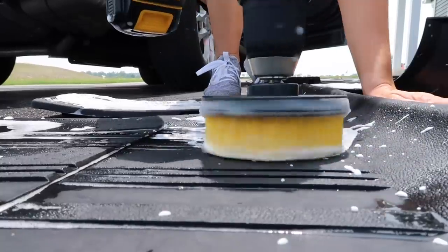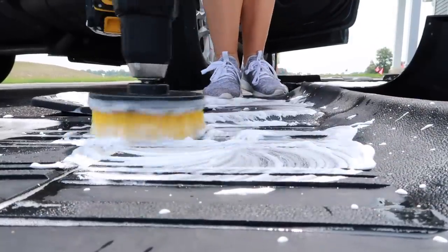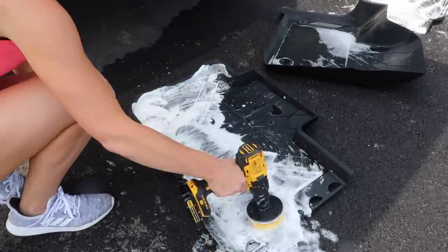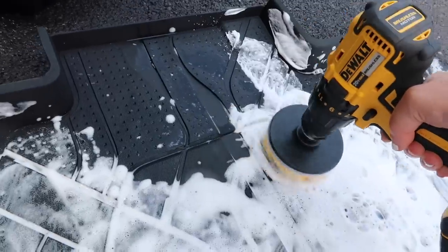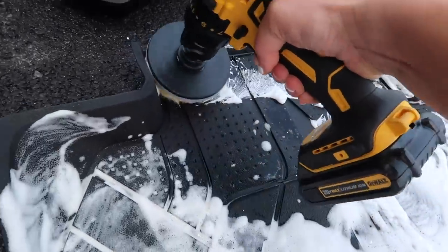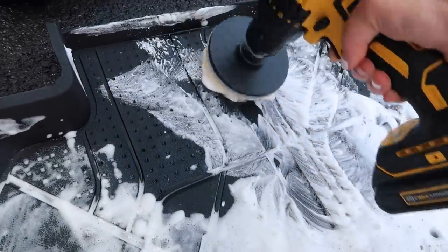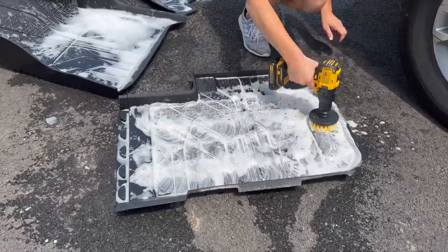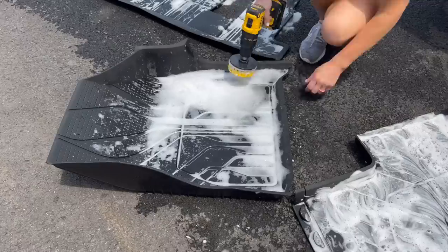All of these cool cleaning products and tools you're gonna see me use here as I'm cleaning the car, I will have all linked below. The drill is ours. The drill attachments are ours too, but the drill is separate. You just buy the drill attachments from Amazon. They're $6.99 and you get three of them. And then I just attached it to Mike's drill. Best way to clean car mats.